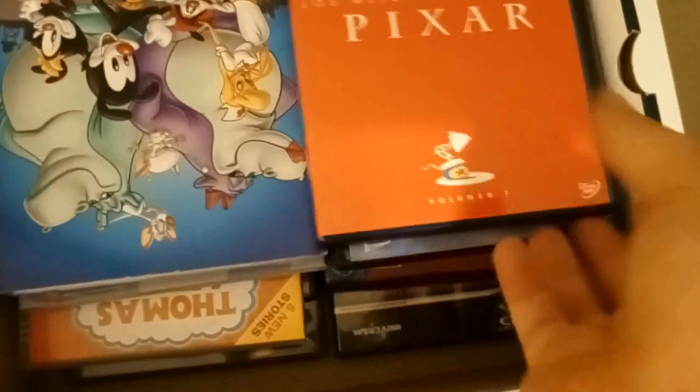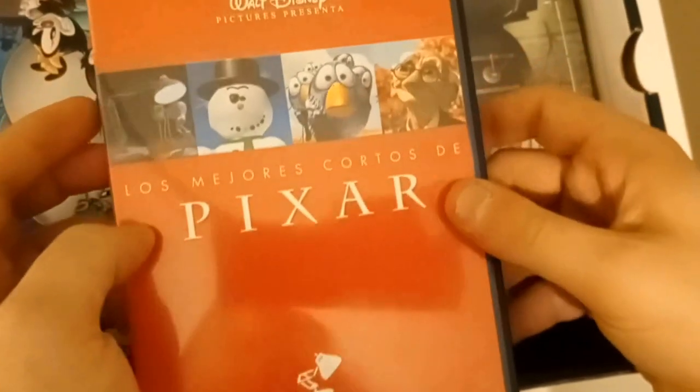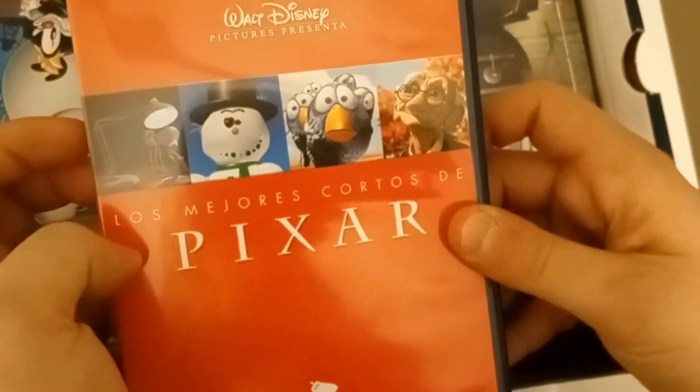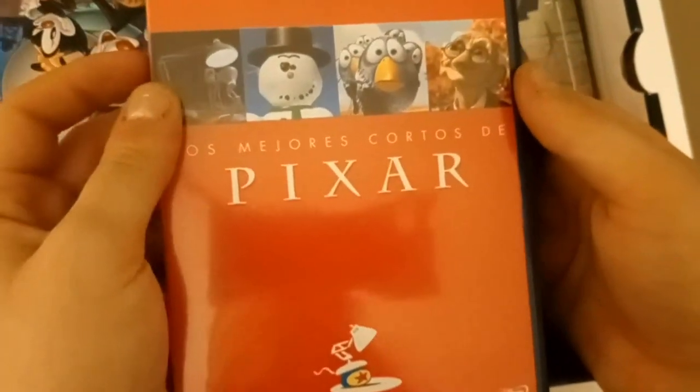We've got Tom and Jerry, volume whatever. We've got a Will Ferrell Best of Saturday Night Live. We've got Pixar. I was looking for this for a while, because this is all old Pixar short films. They're great. They're a lot of fun. I thought I lost the DVD, so I bought it on Blu-ray.